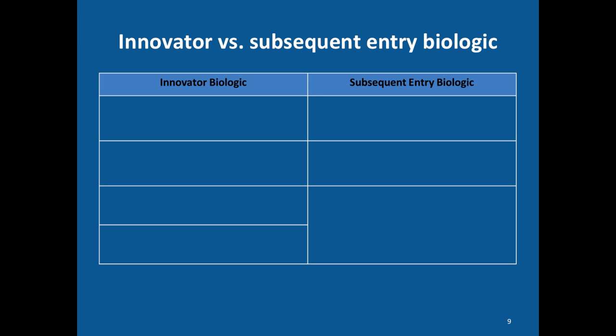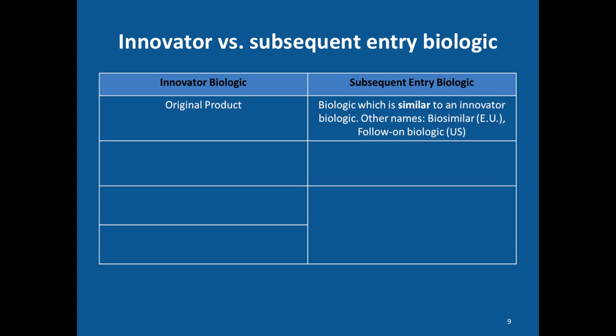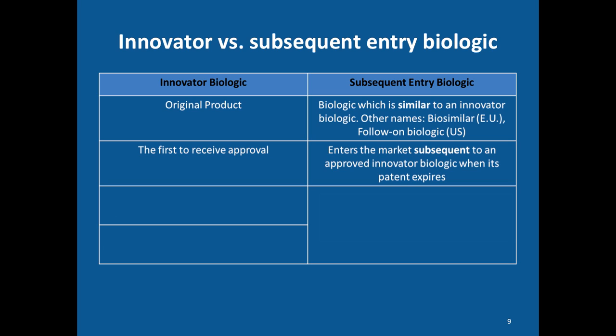This table describes some general ways in which an innovator biologic and a subsequent entry biologic compare to one another. An innovator biologic will be an original product, while an SEB is a biologic which is similar to an innovator biologic. It also has other names, such as biosimilar or follow-on biologic. The innovator biologic is the first to receive approval, while an SEB will enter the market subsequent to an approved innovator biologic when the innovator's patent expires.